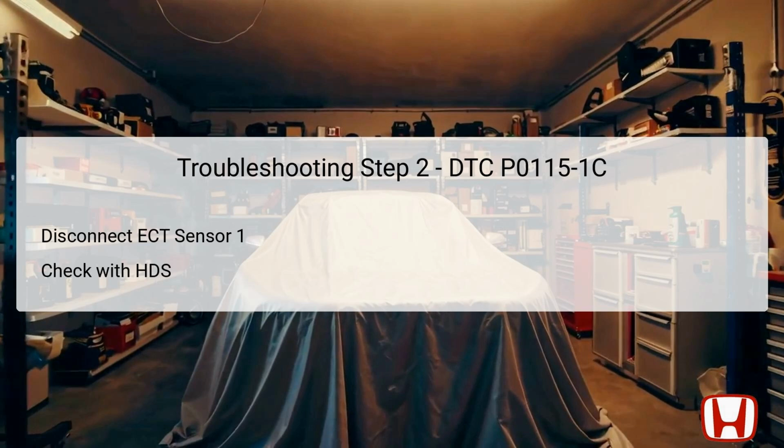Following the disconnection, ensure that the vehicle is still in the on mode and recheck the HDS readings for ECT Sensor 1 voltage. If the voltage reading is normal, over 0.16 volts, it suggests that the ECT sensor itself is faulty. However, if the reading continues to remain abnormal, the next likely culprit could be other related components within the circuit. These steps are critical in isolating whether the problem lies within the ECT sensor or the circuitry involved, ensuring that the diagnostic process is thorough and effective.